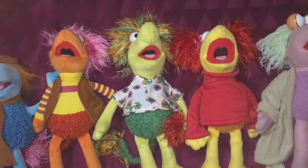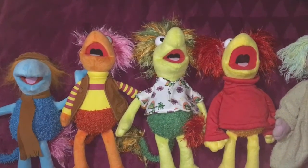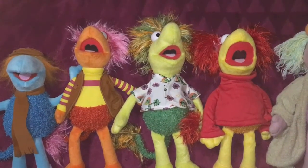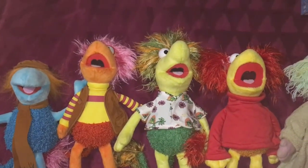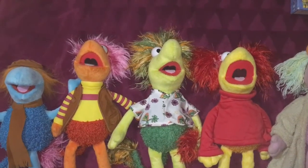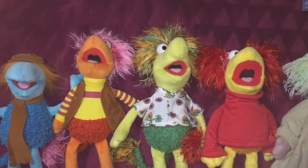So I'm just going to enjoy my little set of Fraggles for a little while. I did happen to watch Fraggle Rock on one of our local stations. They've got it in widescreen during the day for kids, and it's just really nice to see it. And it just happened to be the episode that I had on a Viewmaster set, and it was this same episode, so it was quite weird to see.